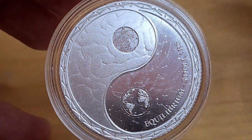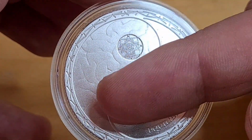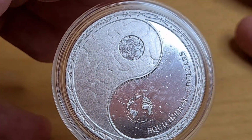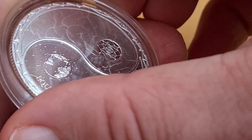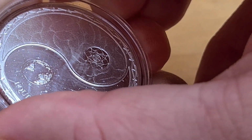One of the weird things about this coin, I will say, is that this part of the yin yang kind of reminds me of a brain. I do have to say that. I'm going to pop the capsule off for a second because it looks to be a little bit cloudy, and I'll do this on camera.